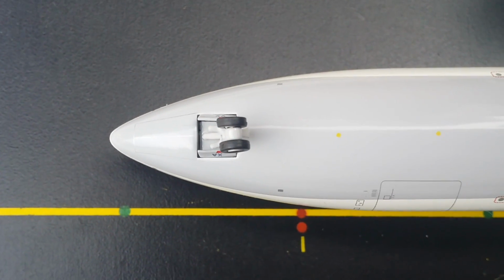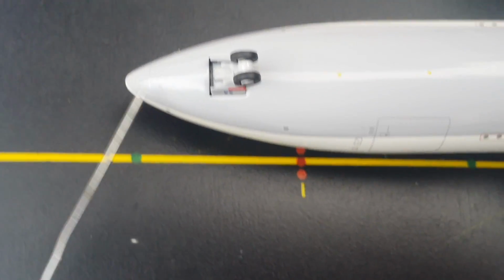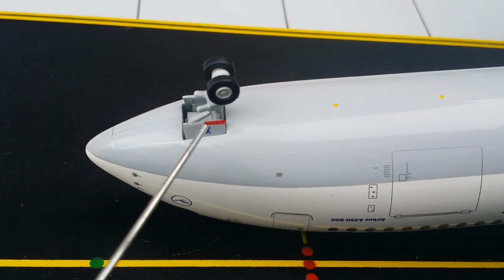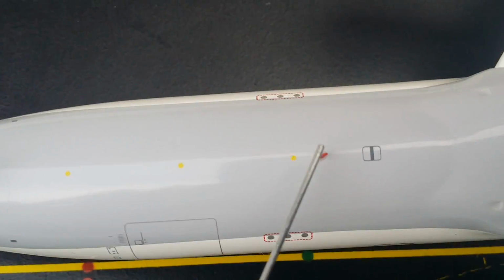All right. Now looking at the belly view of this aircraft, the undercarriage belly view. See the nose cone, the closed nose gear door, the open nose gear door with the partial registration number on there, and the nose gear. See the anti-collision, the red. These are other red antennas right here. Wow, that's a first. Okay.